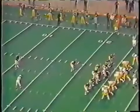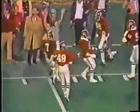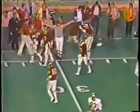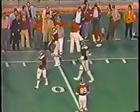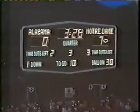And Humphrey is in the punt for the Tide. The snap is good. The kick is away. And it takes an Alabama bounce. Goes right on down the sideline like it had eyes and rolls out just inside the 30. That's a 45-yarder by Woody Humphrey with 3:28 to play in quarter number three. And it's still Notre Dame 7 and Alabama nothing.